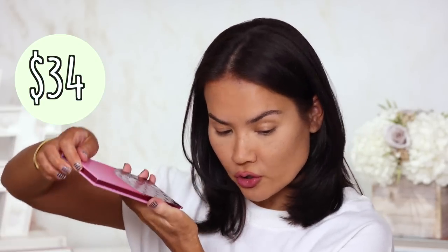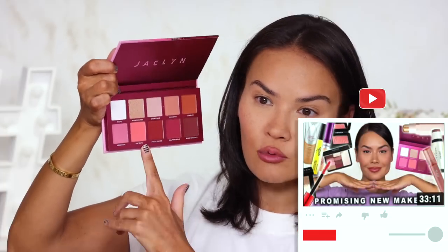Another palette that I kind of liked at first, but then I had a bad experience with, is actually the Jaclyn Cosmetics Strawberry Feels palette. This one is $34. Everything is very pinky, but neutral leaning. There's some rusty shades. There are some mattes, and there's one shimmery shade. Of course, I went for my favorite day date over here, which is like a bright pinky coral shade. I slapped it all over my lids without reading the fine print, which said that that eyeshadow is actually not meant for eye usage.